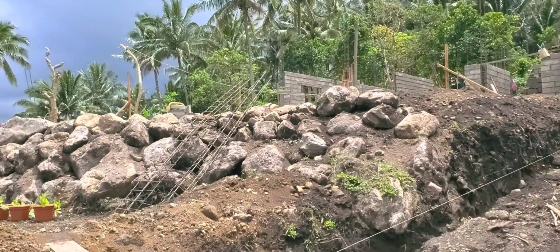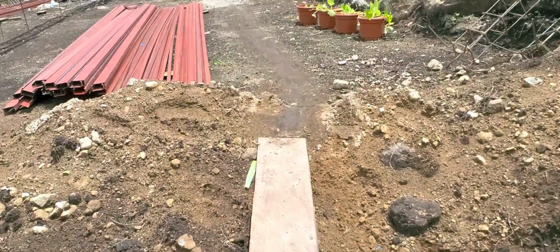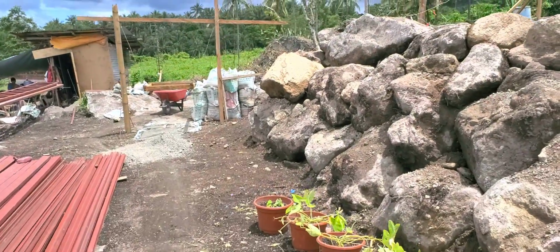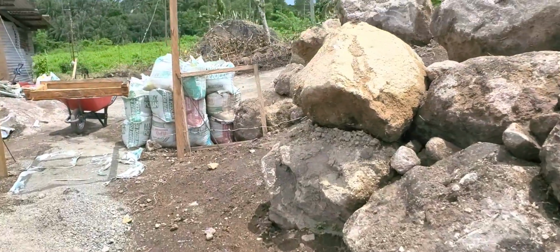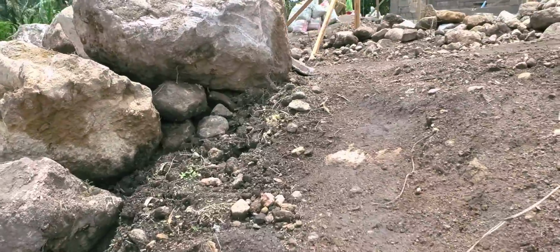So let's take a walk. I've got to walk across this bridge, and it's not that wide, so I'll make sure I don't fall. I had 2 viewer questions, so I'm going to go ahead and use this update to answer the viewer questions.